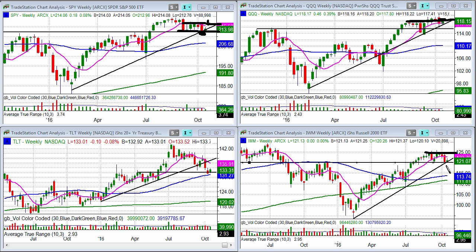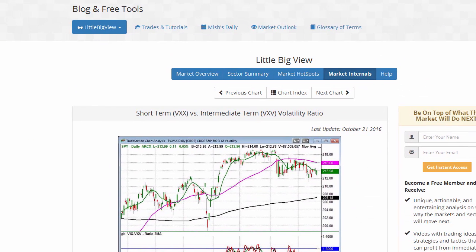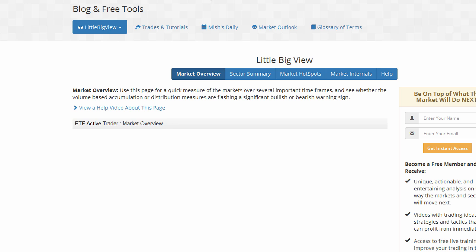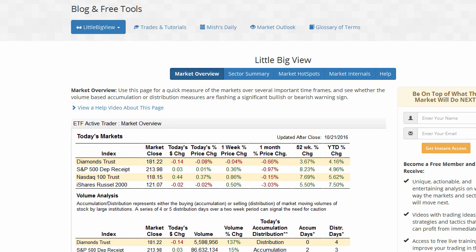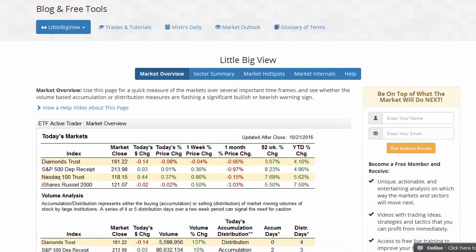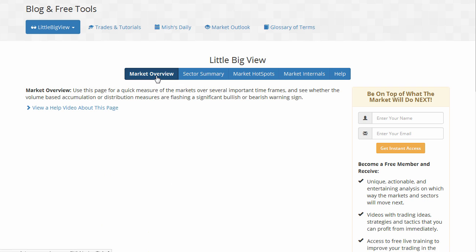All right, so let's take a look at the market internals from the Little Big View portion of our site to see if we can decipher what direction the markets might take. So if you're not familiar with these indicators or where I'm finding it, you can just go to our website, go to blog and free tools, Little Big View, start with market overview. This is how Keith guides you through this each week as well.